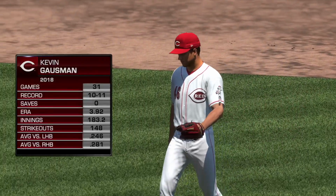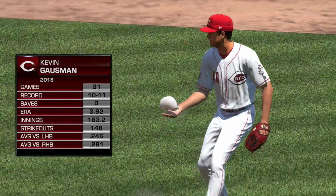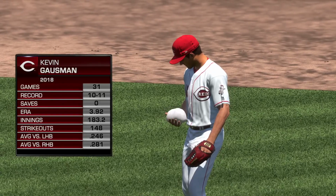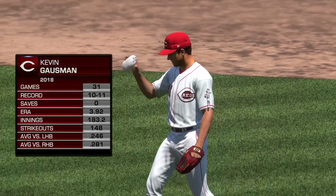Your attention, please. Now pitching for the Reds, a right-handed reliever, 6'3", number 46, Kevin Gausman.